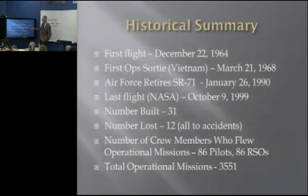Historical summary. The first flight of the airplane was December of '64. The first op sortie was March 21st of 1968. The airplane was retired by the Air Force in 1990, although it was brought back for a brief period in the mid-90s at the insistence of Congress. But then President Clinton canceled it for good with his line item veto in about 1995, I think it was. But NASA operated 3 of them on various test programs until October of '99. That was the last flight.